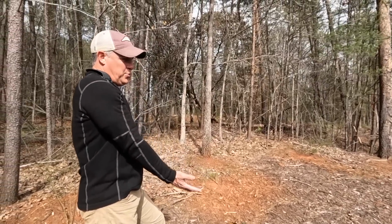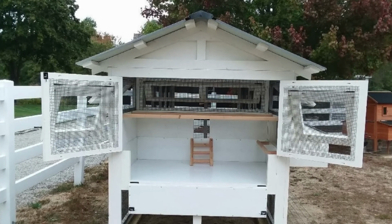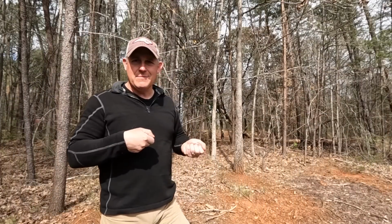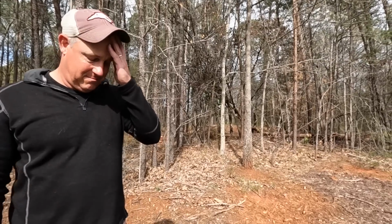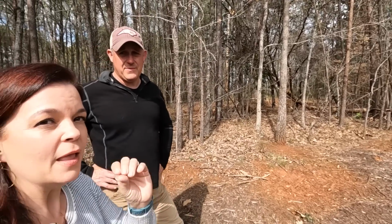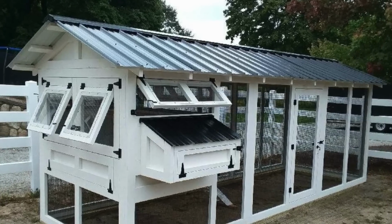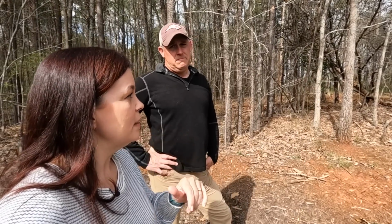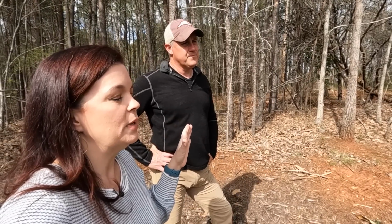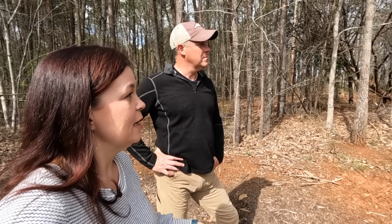The coop itself is up off the ground, and you can open the door and just use a rake to clean it out. If anybody's ever cleaned out a chicken coop, you don't have to actually go inside the coop, because it's nice and small. And also the nesting boxes: you get your eggs from outside. The lid will lift up, so you can just open the lid and gather your eggs. They don't need a very big coop. They need a lot of run, and that's what is exciting about this design.